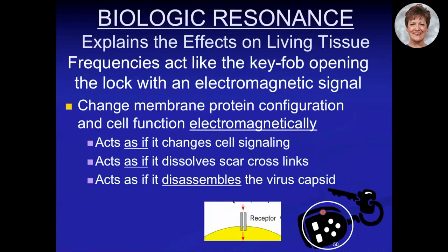Well, you use resonance all the time. Every time you use your key fob to open that same lock on your car door, you're using resonance. This is just biologic resonance. And it explains the effects we observe in clinical practice and in research on living tissue. The frequencies act like your key fob, opening this same lock, changing this same receptor, and changing membrane, protein, receptor configuration, and cell function electromagnetically. It acts as if it changes cell signaling to reduce inflammation. When we dissolve scar tissue, Terrell Owens, I didn't treat him until the 6th week. Why? Because the frequencies dissolve scar tissue cross links, and once they're dissolved, it takes too long to put them back. So we don't treat with the frequencies for scar tissue until the injury is 6 weeks old.